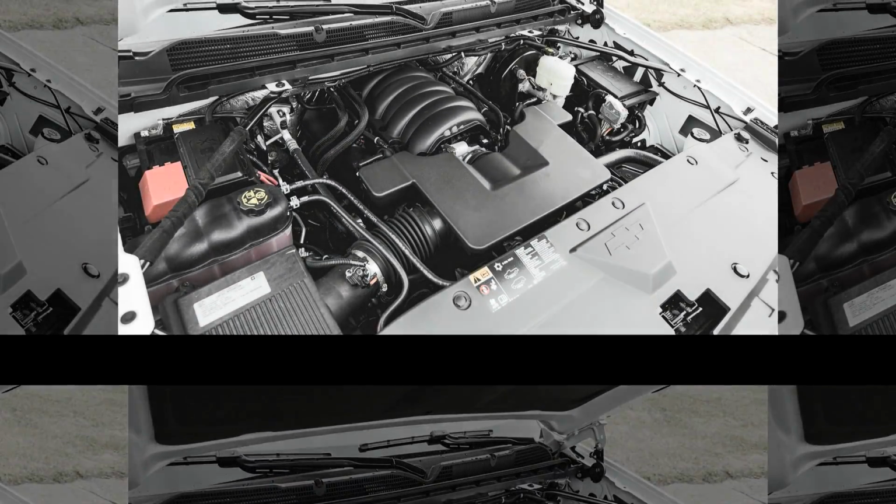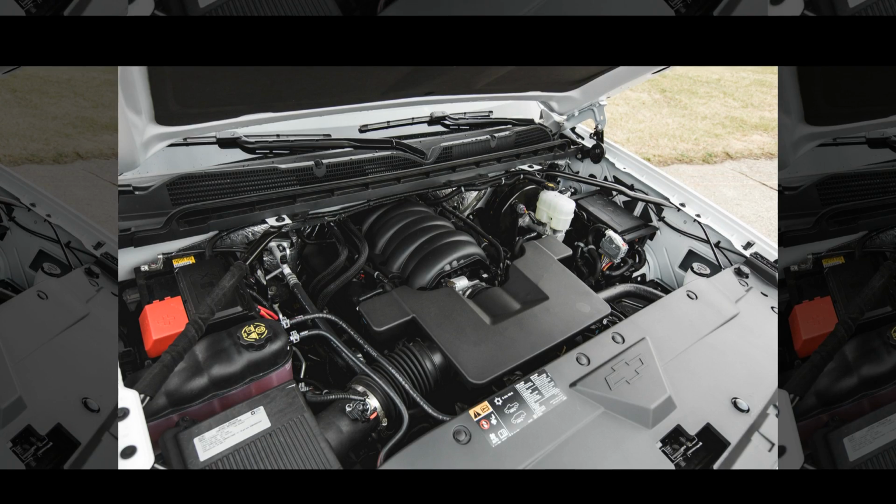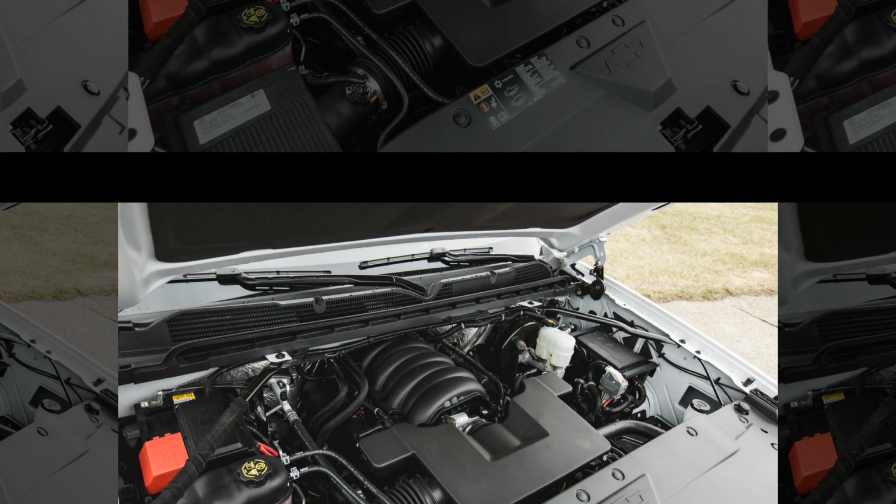A lot of nuances influence the results when an automaker undertakes a simple swap of one major component like the transmission.